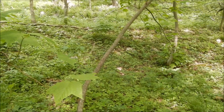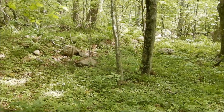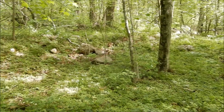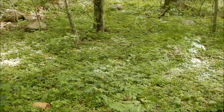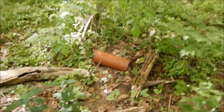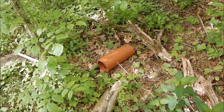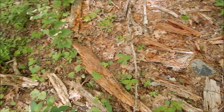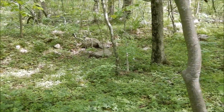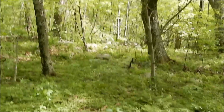So now I'm down here in this lower section, and that right there looks like it was dug out some, as if to level this area off a little bit. Look at that. That's a piece of clay pipe. That's kind of interesting. I don't know. If I had to put my money on it being somewhere, I'd say I'm starting to.